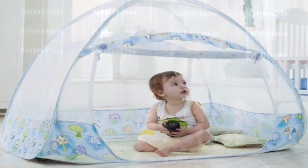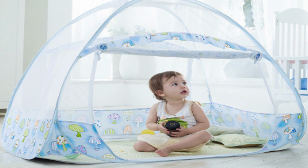So if you have a child who's come home, say around the month of April, like my own kid, or even in October or Feb, the idea is there are mosquitoes all year round in the country. So what you need to do is invest in mosquito nets. Now I really feel that it's very important to have a mosquito net, whether the baby is sleeping on the cot or co-sleeping with you on your own bed.